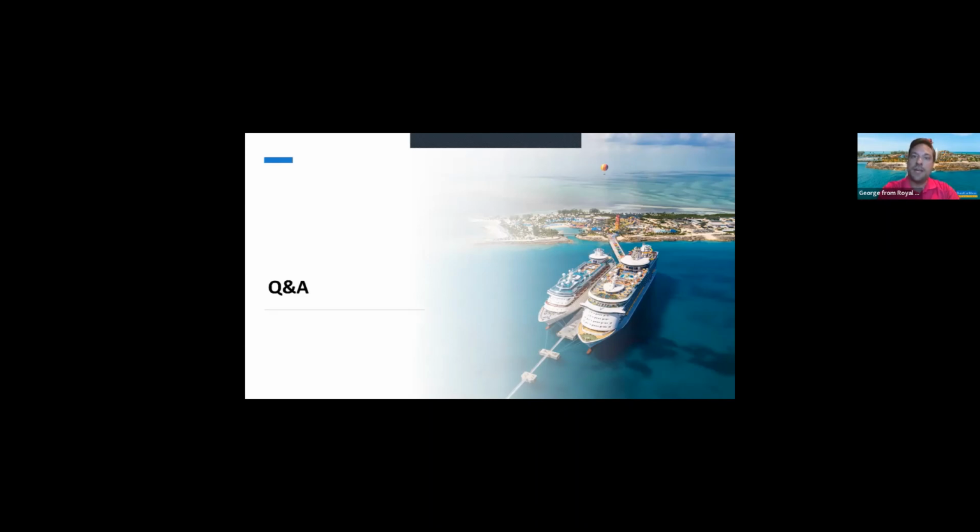So we have dropped our mask requirements. So you don't have to wear a mask. They are fully optional, of course, but you don't have to. They're not required anymore in any area of the ship, except for the unvaccinated kids inside Adventure Ocean. Adventure Ocean's our youth program. So there we do require masks, but other than that, there's no requirement on masks anymore anywhere on our ship.